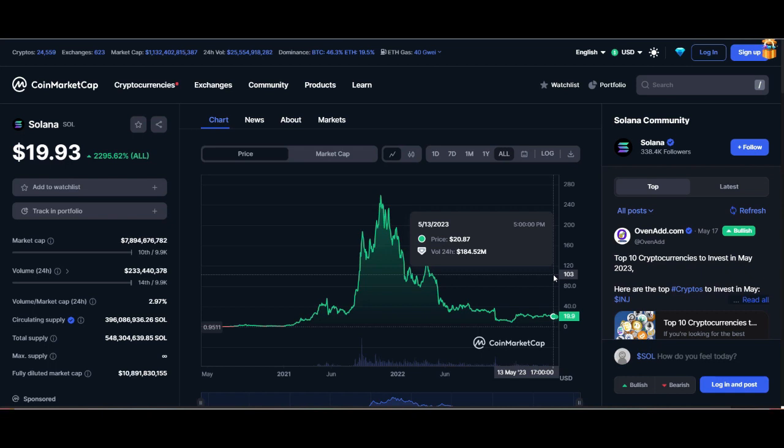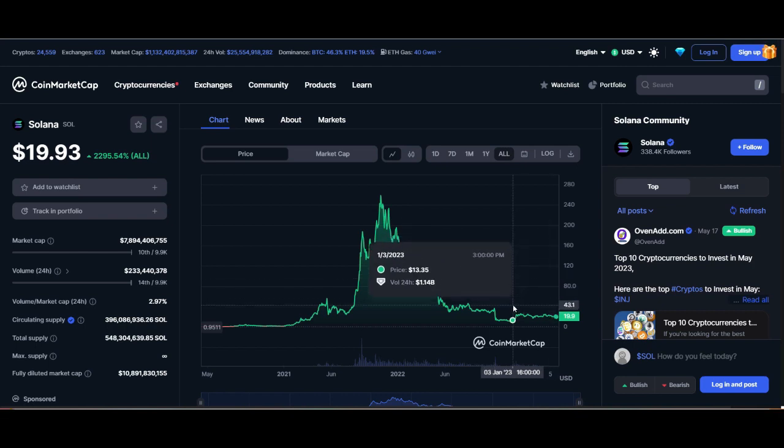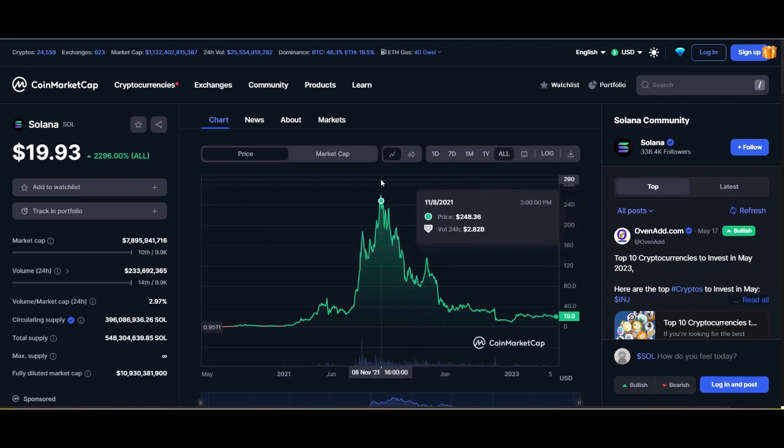In my mind, looking at where we're at now and going into another bull market, that would take this coin up to about $400 to $500, just doing exactly what it did historically in the last bull cycle. So that's one of the key things I would look at for where Solana is sitting today.